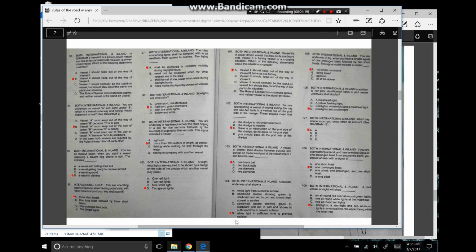Okay, 105, both international and inland, you are underway in fog when you hear a whistle signal of 1 prolonged blast and 2 short blasts. This signal could indicate a vessel, A, not under command.